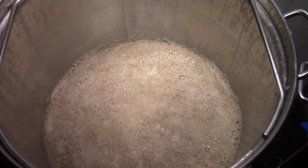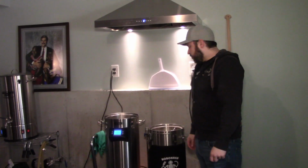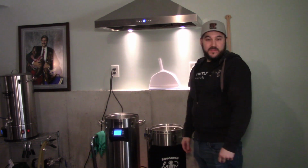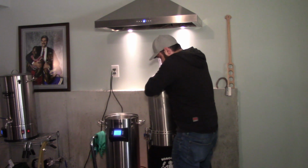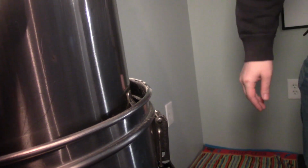Alright, we're up to boil on our first NHC beer. All right, guys, we just mashed out at 170, and we are going to start sparging in a minute. All right, let's do this. I don't know if you can hear that, but the flow is going pretty well. We pretty much dialed in this Robobrew, so hopefully we'll get a good pre-boil volume.